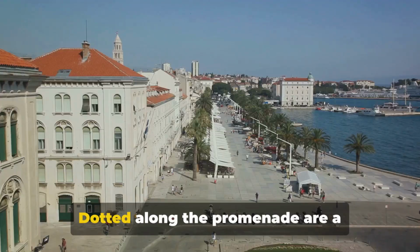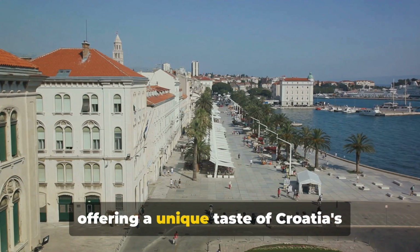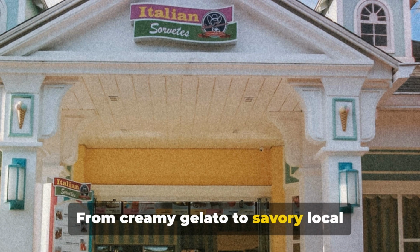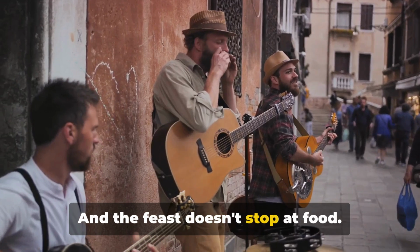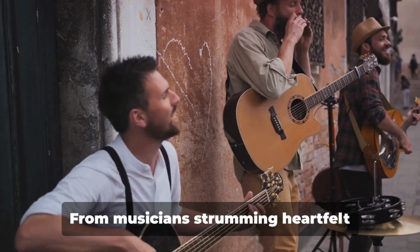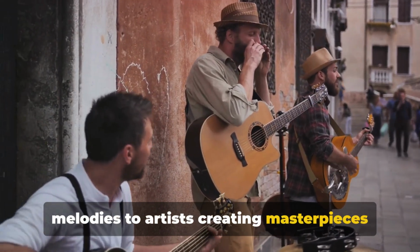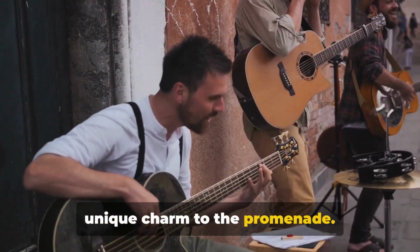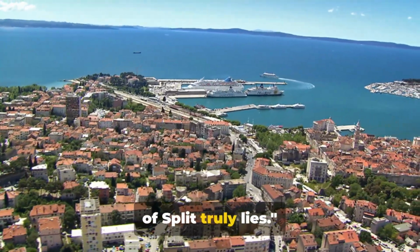Dotted along the promenade are a multitude of cafes and restaurants, each offering a unique taste of Croatia's culinary delights. From creamy gelato to savory local dishes, your taste buds are in for a treat, and the feast doesn't stop at food. The promenade is often graced by lively street performers. From musicians strumming heartfelt melodies to artists creating masterpieces before your eyes, these performances add a unique charm to the promenade. The Riva Promenade, where the heartbeat of Split truly lies.